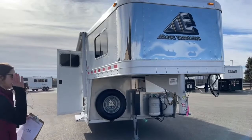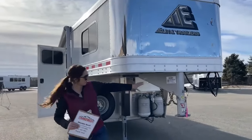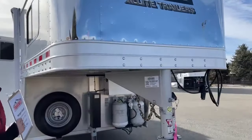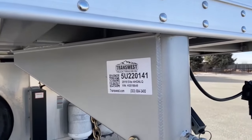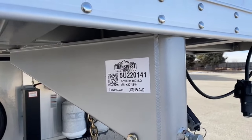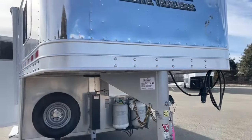But if you have any questions on this trailer, any other trailers on our lot, almost forgot, stock number on this one, sorry. Stock number is gonna be 5U220141. Again, that's 5U220141. And that's a 2019 Elite 4-horse LQ.